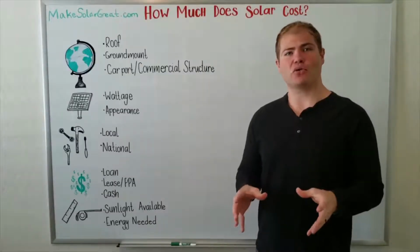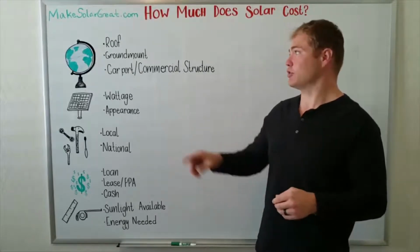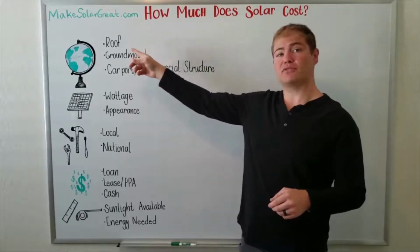So how much does solar cost for your home? It's going to depend mainly on 5 factors. The first of which is going to be the location where you're going to put the system. The most common place you'll see solar panels is going to be on the roof of a home. And the reason for this is kind of obvious.